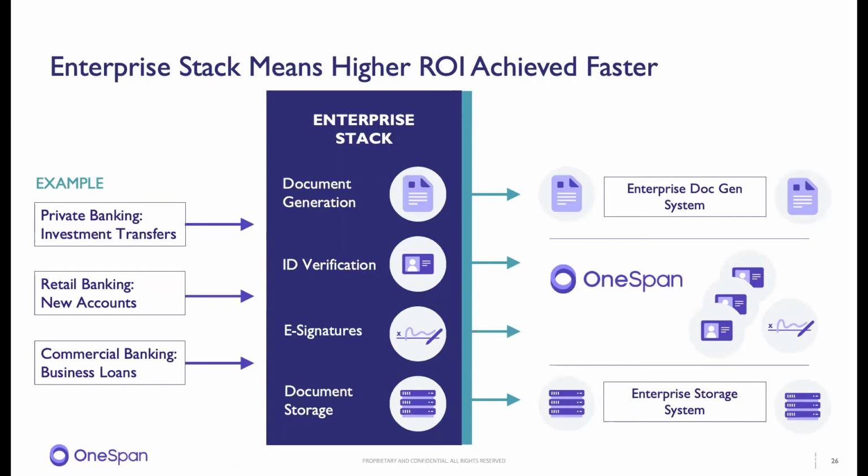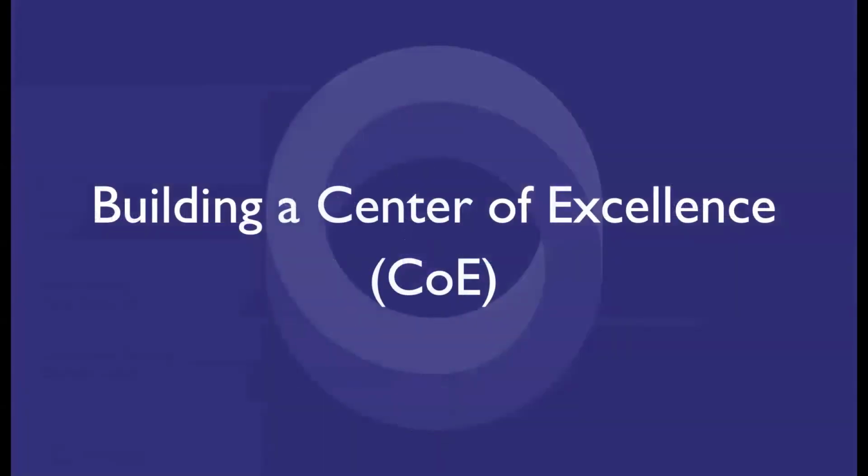And most of our customers that I've seen who have deployed these types of enterprise stacks have had tremendous adoption across lines of business, because it becomes simpler for people to adopt, and obviously also have a great ROI with a very manageable cost of maintenance and manageability as such. Next slide there, please. Thank you.